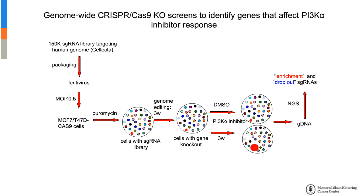These cells were treated with either DMSO or PI3K alpha inhibitor for 3 weeks, and the genomic DNA of each group were subject to next generation sequencing to retrieve integrated guide RNAs. Further, bioinformatics analysis allowed us to determine those dropped out guide RNAs and enriched guide RNAs in drug-treated cells compared with DMSO-treated cells.